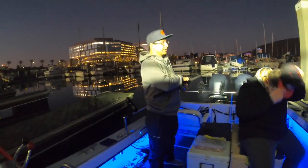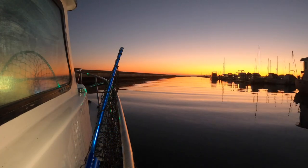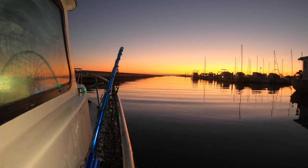Got the guys getting ready in the back. Got Joe getting ready over there. Look at the beautiful San Francisco Bay. Let's see what surprises it has for us today. All right, we're about ready to go. It's a beautiful morning in the bay. Let's see if we can get some dinos on the boat.